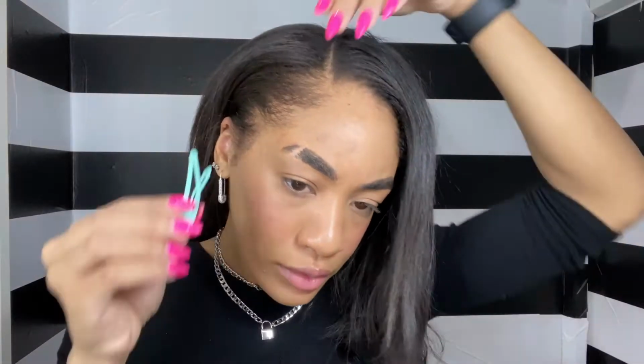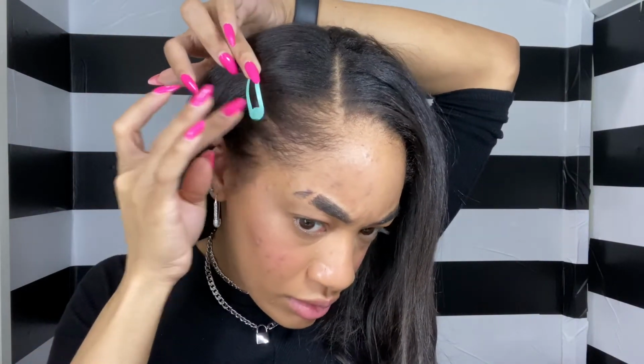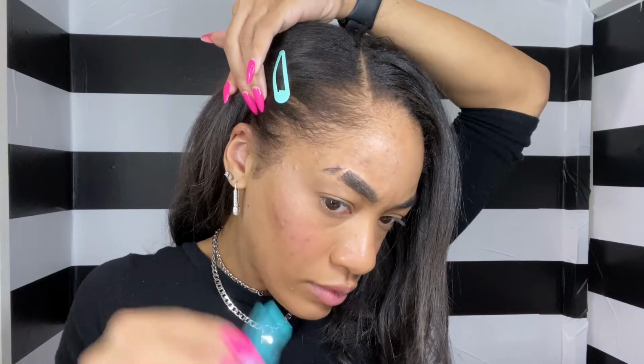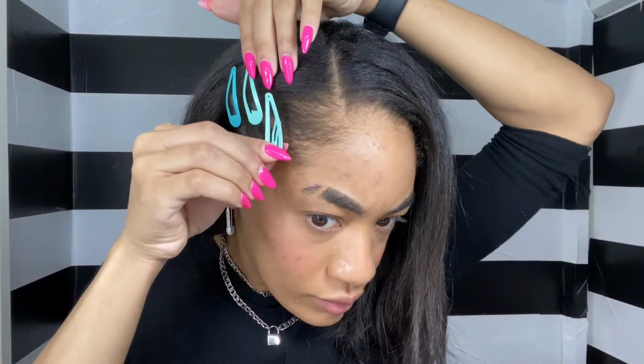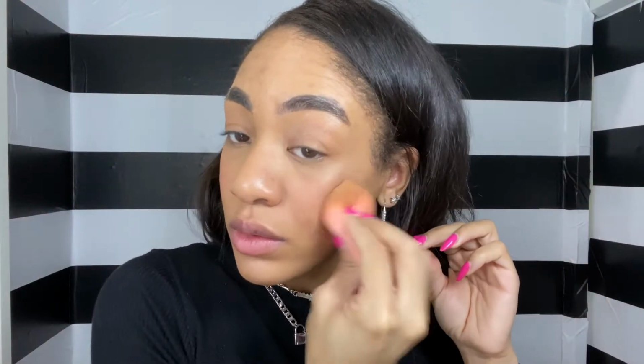Okay, redo. Let's try this again. Do I have a little too much blush? That's a little better. I have a lot of blush on. See if I can dull that down a little bit. That looks better.